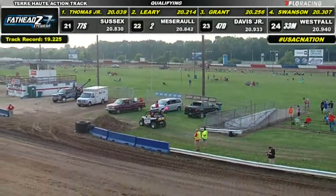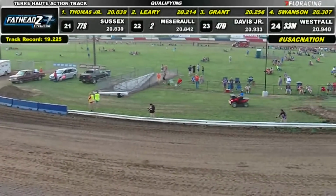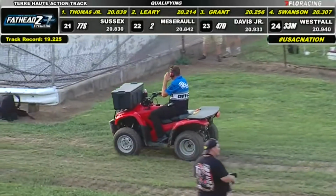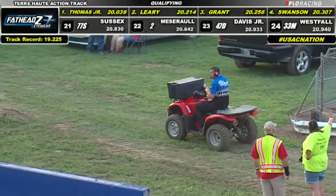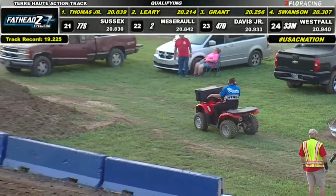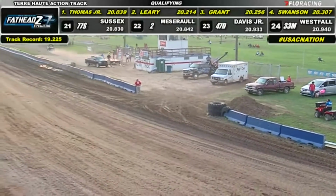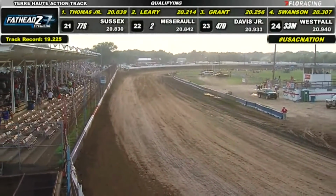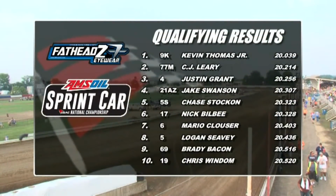Fatheads Eyewear qualifying is done. And KTJ in the Dr Pepper presents the Ronald McDonald House Charities number 9K is your Fatheads Eyewear Quick Time Award winner. Levi Jones rolling around on the four-wheeler. He's not the Fatheads Eyewear Quick Time Award winner. KTJ, it's his 6th Quick Time of the year, and it's the 35th of his career. He ties Rich Vogler for 8th all-time. How about that, folks? Make some noise for Kevin Thomas Jr.